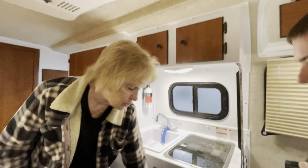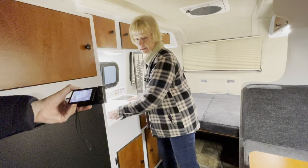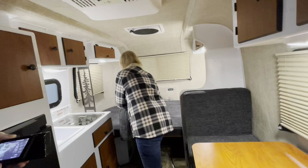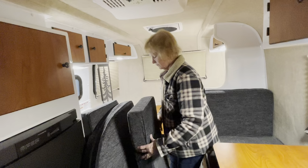So I'm going to switch places with you. This is your sink cover. Don't travel with it in there. It can become like a flying saucer. So we'll just put it underneath there. All right. I'm gonna stick this on here.